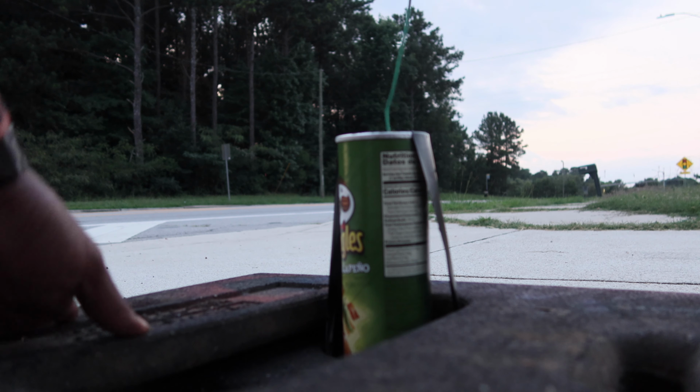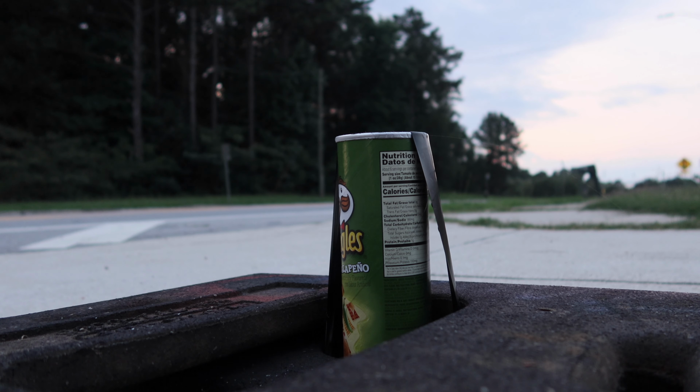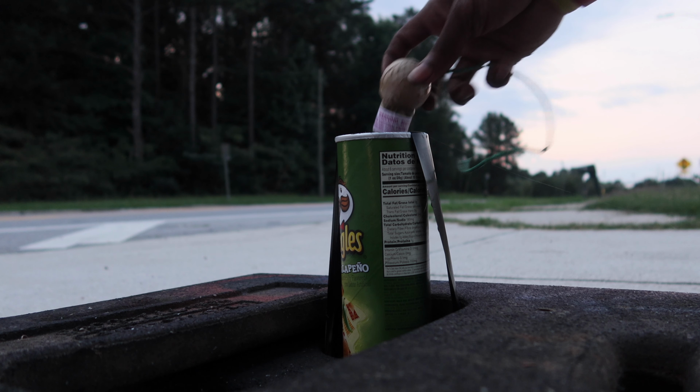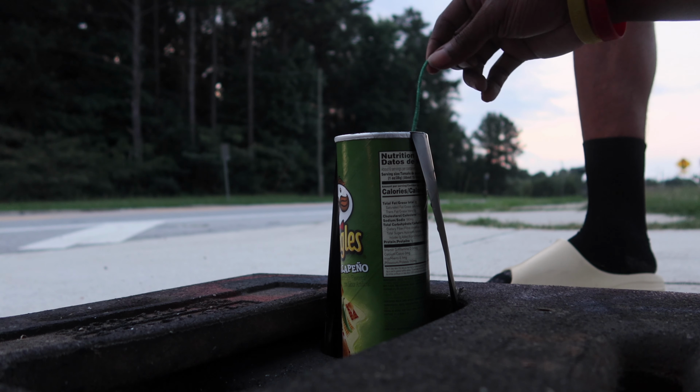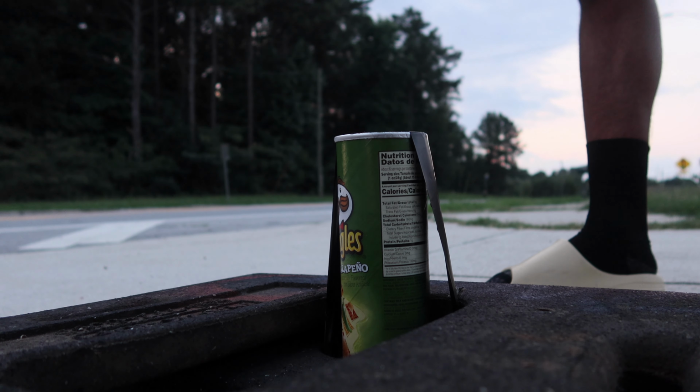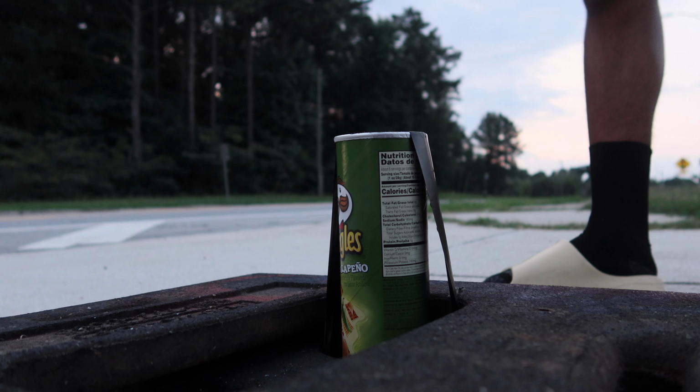Oh damn, nah, I don't think this is gonna work. What's that? Because this can't even stand up. It won't even stand up in there. I gotta make it stand up. See how it's falling to the side? Hold on. I gotta take the string off. Back the fuck up. That's all I gotta say.